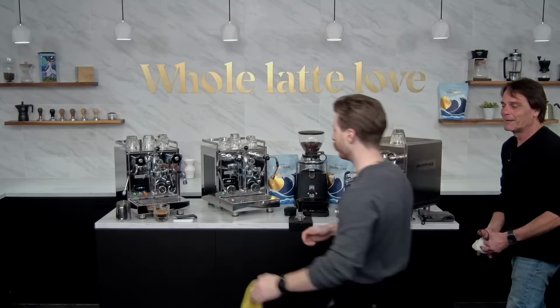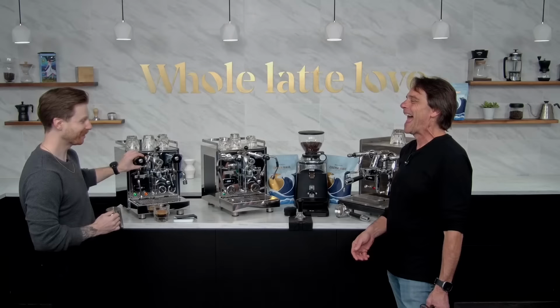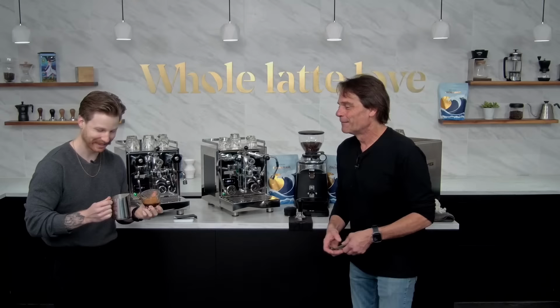Oh, I was going to grab you a towel, but you beat me to it. Very important to wipe your wands and purge them when you're done. Good reminder. Even I forget. Somebody will yell at us if we don't. But you have to, because when you turn them off, it could suck milk back up in there, so you really want to do that.